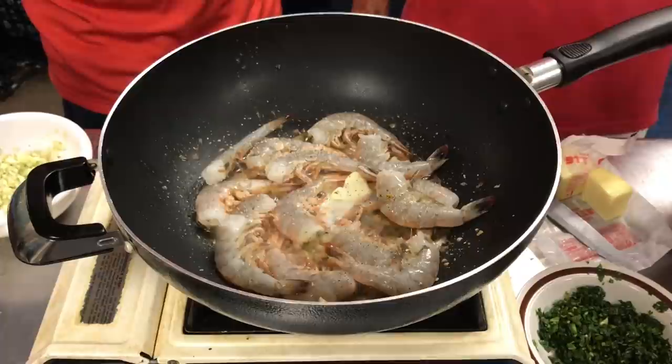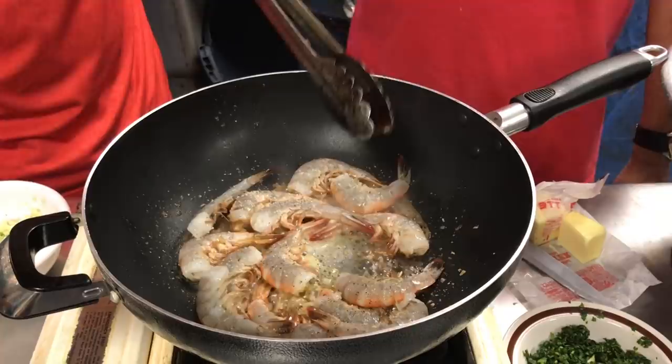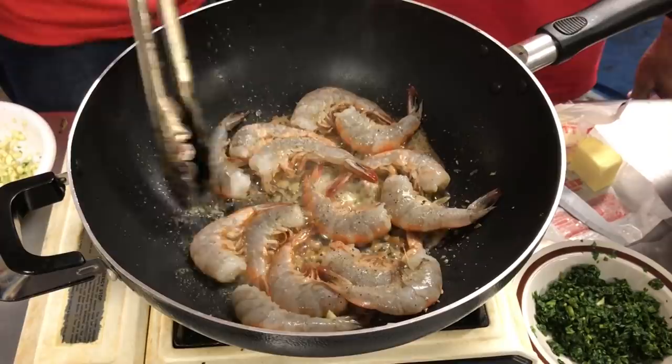You gotta toss them. Right here, some tongs. Mahalo nui. Don't overcook. That's one thing we don't do, is overcook. But we're gonna make this guy orange though, and give him a nice tan. We give this guy a nice tan.